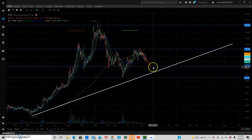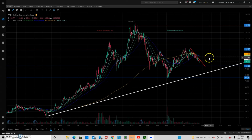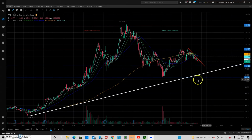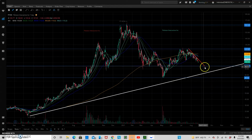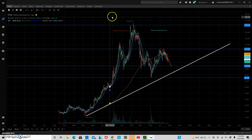So I'll be looking for that to confirm in the next couple weeks. If not, I'll be looking for a bounce off of this support, or I will be looking for it to trade down to $80 if we don't get that bounce and if we break our trend line here. All right, so that's about it for this one.